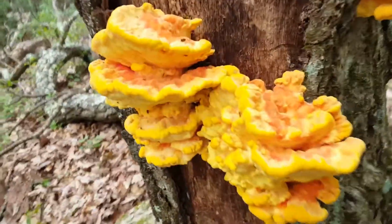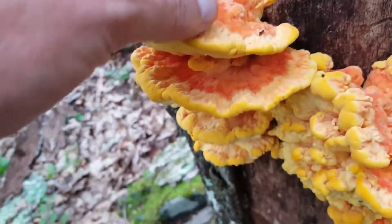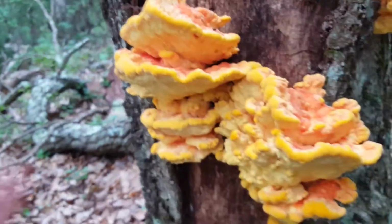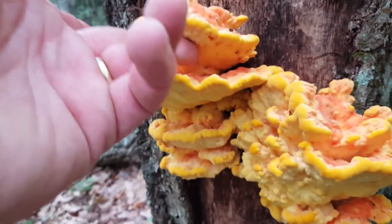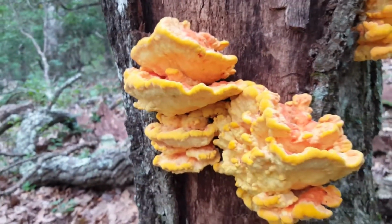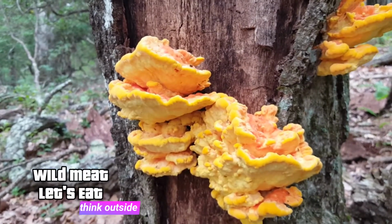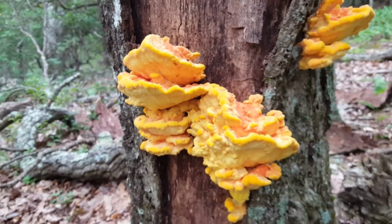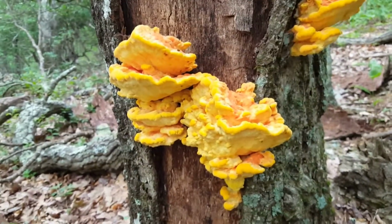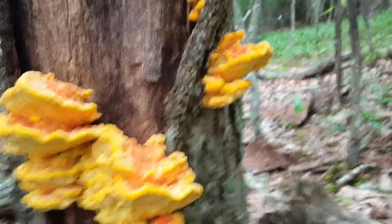But if we look at it real close, the Sulphureus, obviously the variety, with it being yellow, gets the sulfur color on the underside right here. There's no gills on this mushroom at all. It's a polypore mushroom. A lot of people get the chicken of the woods confused at times with other mushrooms, but there's really, in my opinion, nothing that really looks like it. I mean, it kind of has its own thing going on.